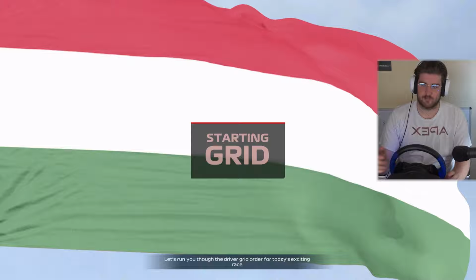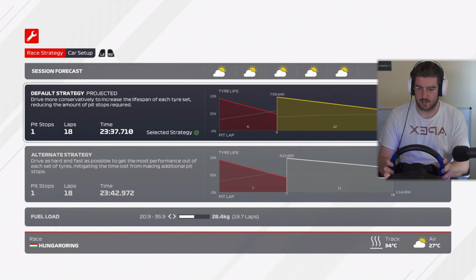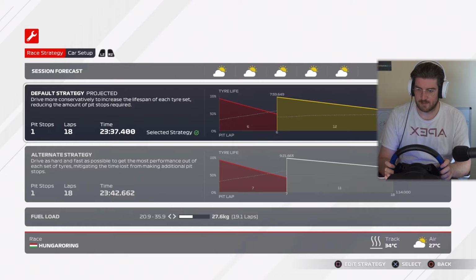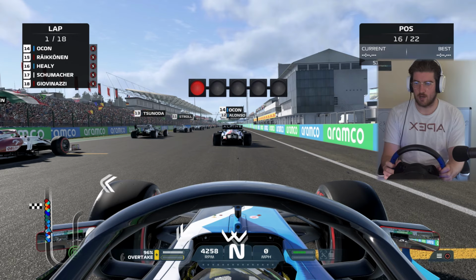I already know the grid, baby. I'm ready. Freaking ready right now. 18 laps, I'll put it down to 19.1. Give ourselves a little bit of an advantage there. So we're going to go for the default strategy. Check the time is higher, and I'm ready to go. Look at me!